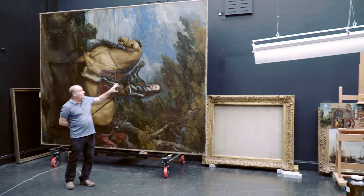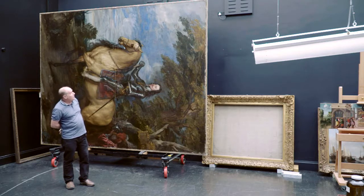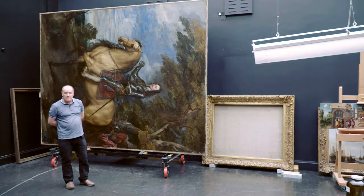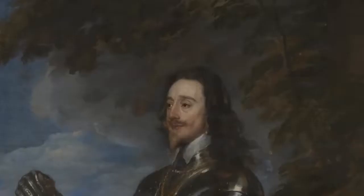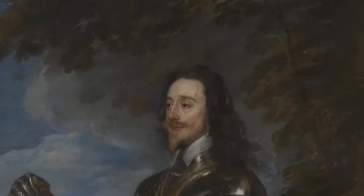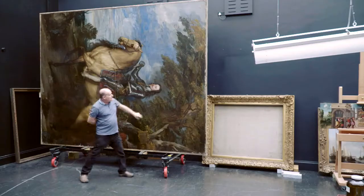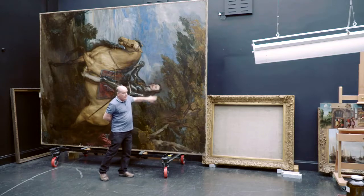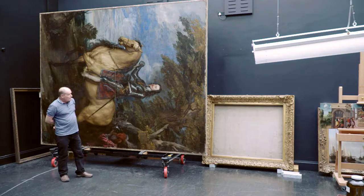And over time, that change has become more apparent. And a restorer has come along and thought that a lot of that cloud paint was overpaint and taken that off in that area, and then suddenly stopped when he realised that he was actually taking some of the original paint off. And you can again see here a slightly dark area where Van Dyck had originally put in some leaves similar to these here, and then changed his mind and painted that dark cloud over the top.